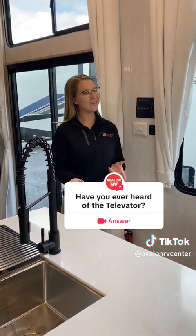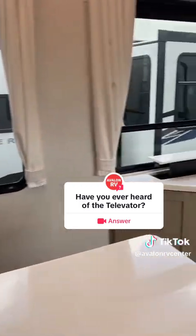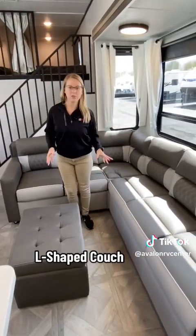Have you ever heard of the televator? So with the press of a button, you can raise your TV right up out of the countertop. How cool is that? Moving into the living room space, you can notice this L-shaped couch.